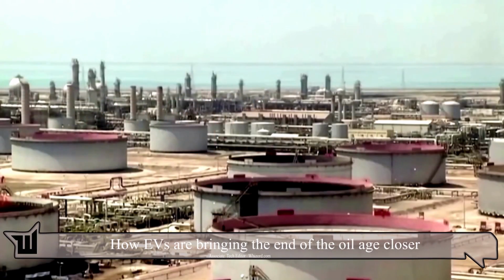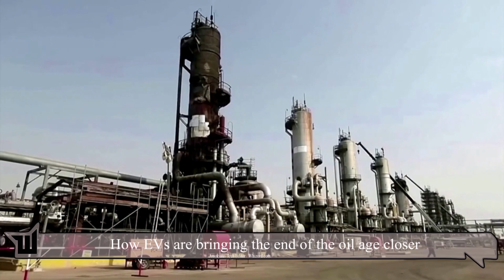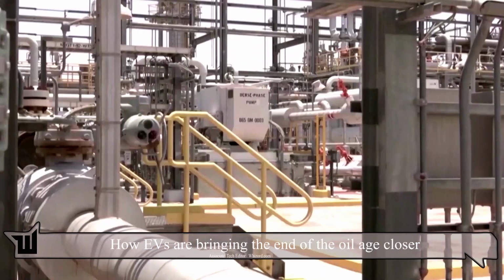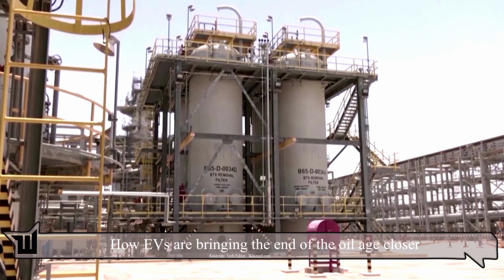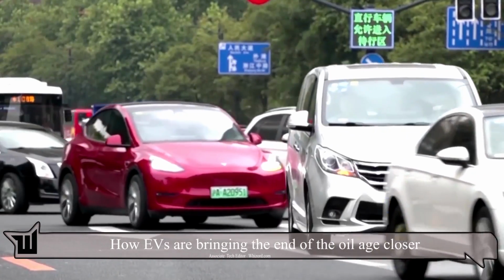Experts are bringing forward their predictions for so-called peak oil, the moment when crude consumption finally starts to fall. The International Energy Agency, or IEA, now expects that moment to come in 2030, 10 years earlier than it previously forecast. Oil giant BP has also brought forward its forecast date, and it's all got to do with how we get about.